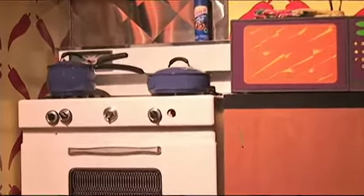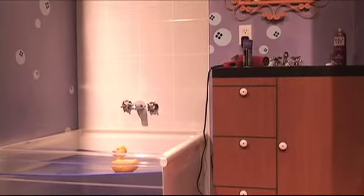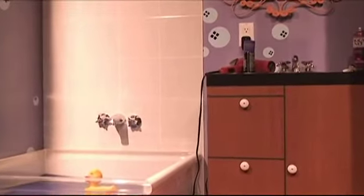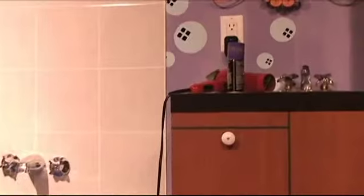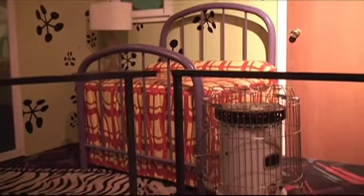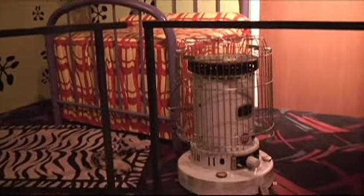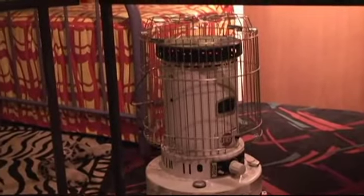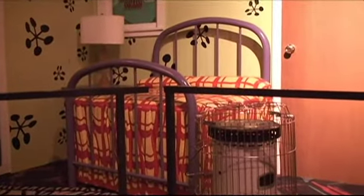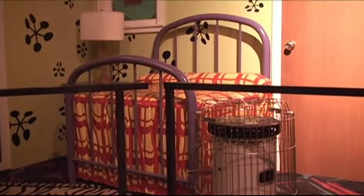In the bathroom, we talk about making certain that the water's not too hot and that electrical appliances are not too close to the water. In the bedroom, we spend so much time sleeping. It is important to be certain that things like extension cords are not overloaded, or space heaters are always a major concern in cooler weather. They must be left 3 feet from anything that could catch on fire.